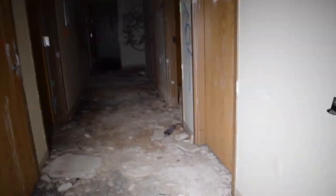A little light just fell. I have to hold the door because I think it slows down when it closes. This is a big room.